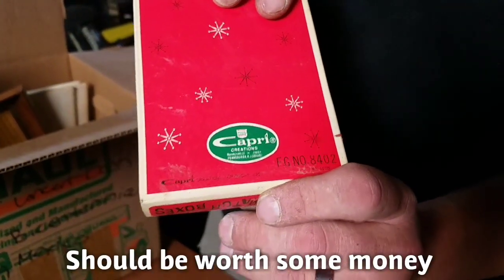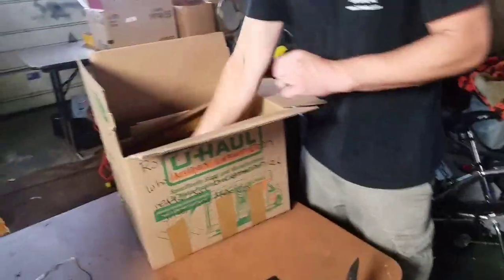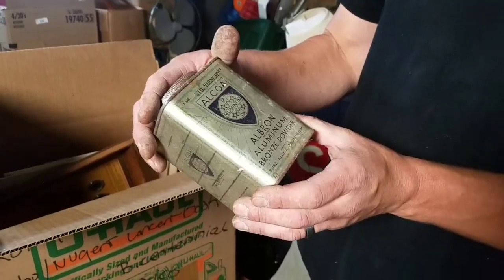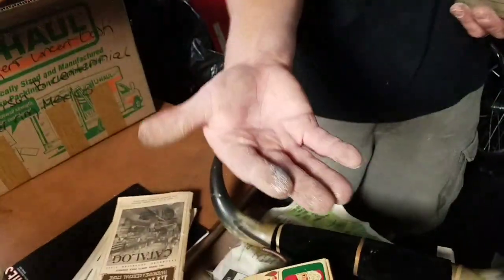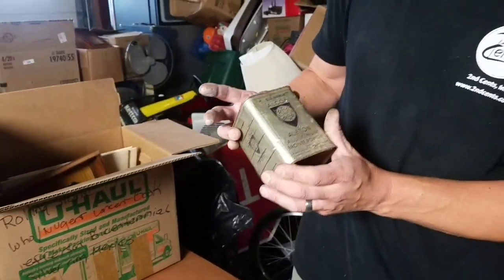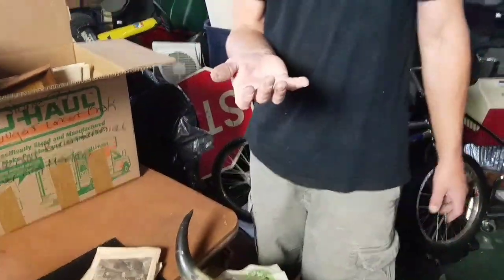1967 Campari. So, very cool. Vintage goodness. Oh, man, you just never know. What's this? Alcoa aluminum bronze powder. Oh, look at it. I'm glittering out. So, it's still in there. Wow. So, hopefully I don't die because I just got pure aluminum on me. If I die, tell my family I love them, Chachi.